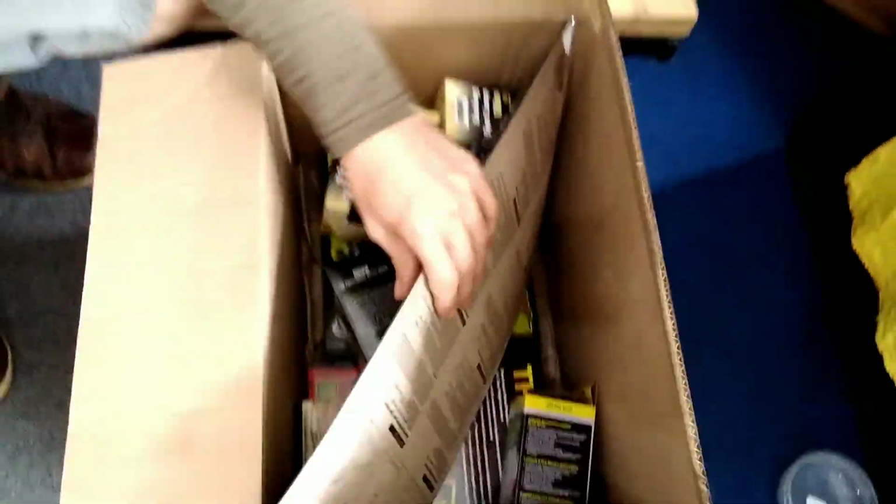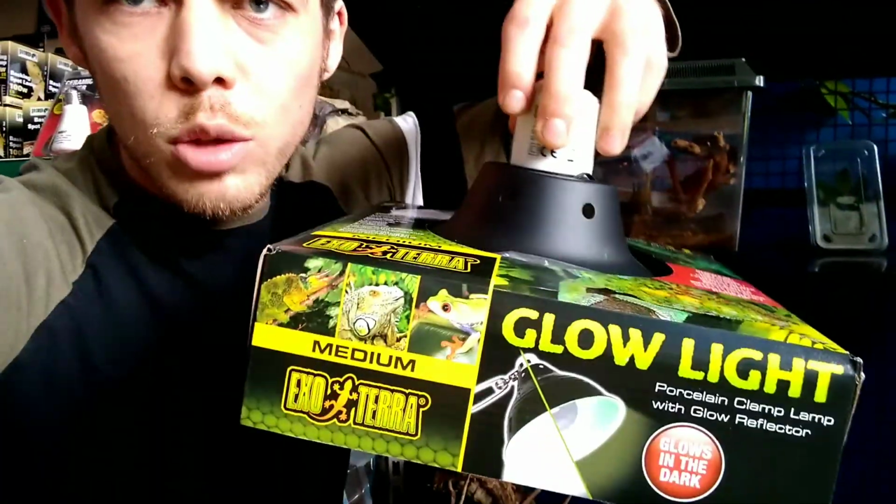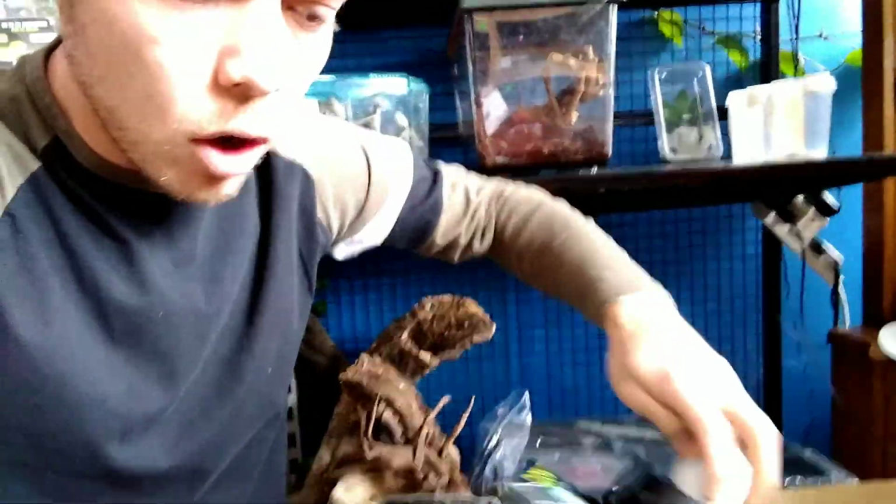So we've got, this is the light hanging bracket, so we can hang the light up if we want to. We've got some nice bulbs. We've got another thermostat to replace the one I had to fix on the banded gecko tanks. And this is the light which you would hang off that light bracket. So got a full little kit today for somebody if they're interested. And I'll go through the other box. I think there's some little tanks in there, so we'll have a look and see what we've got in that little box. And then it's lizard time.